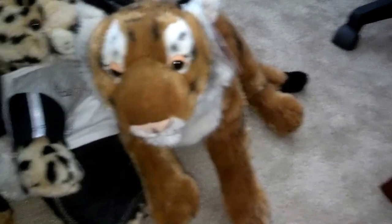This is a WWF World Wildlife Fund small white tiger from Toys R Us. This is a Build-A-Bear World Wildlife Fund cheetah with a red hat. He's like in a skater outfit. And this is a FAO Schwarz tiger. This is the older version. The one in the store in Toys R Us right now looks more realistic than that one, so this one's kind of hard to find.